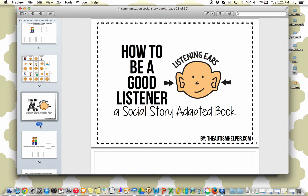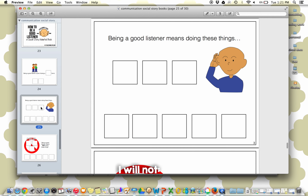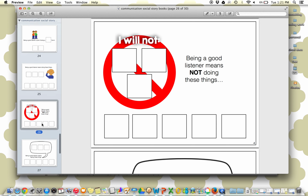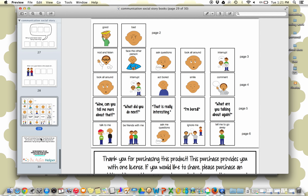And the last one is how to be a good listener. Again, these skills of attending to a teacher, attending to a peer that we might really need to talk about a lot and get our kids pretty fluent with. So again, this same multiple choice component, which is really helpful for our kids. And once you have a few of these, they really get the structure nicely, which is really awesome. And then here's all the picture options.